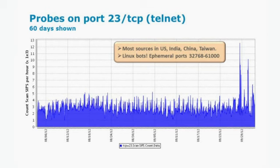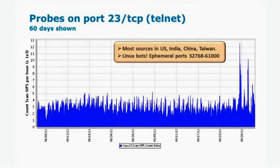The next one, we've also seen a little bump up in traffic here on telnet scanning. It has a pretty regular baseline. This is scanned quite a bit because this is another means for remote access into devices. One thing about these spikes, I took a closer look at the larger ones we've had over the past few days here. Most of the sources are U.S., India, China, Taiwan. They are pretty geographically dispersed.